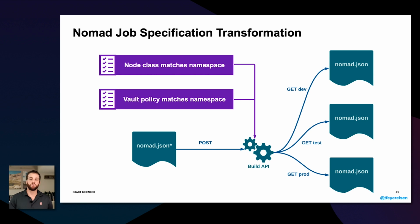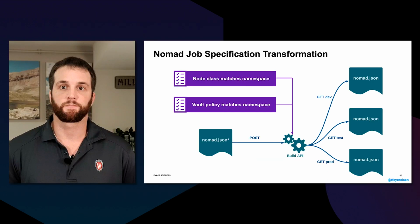When either the engineer or our build pipeline posts the job to our API, we template out the requirements into a valid Nomad job spec, one for each environment within the business unit. At this point, we can issue a request to our API and retrieve a valid Nomad job spec with all of our requirements met. It works, but there's room for improvement, especially with 2 major recent changes.